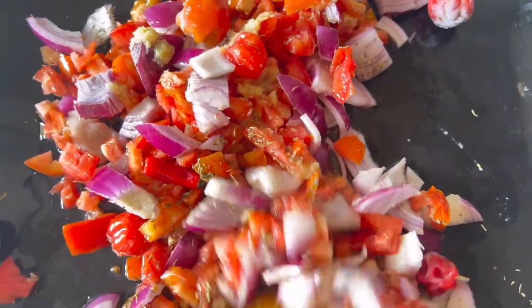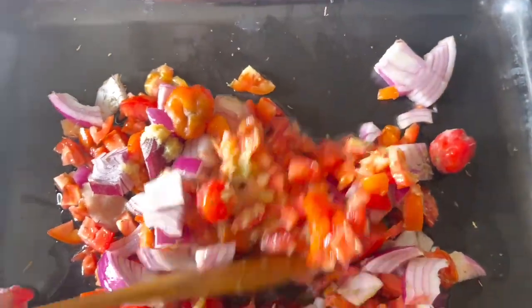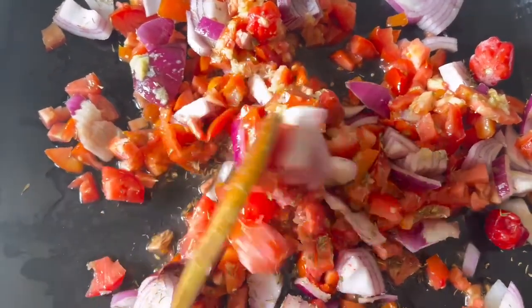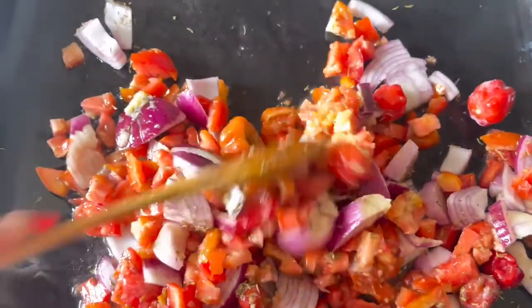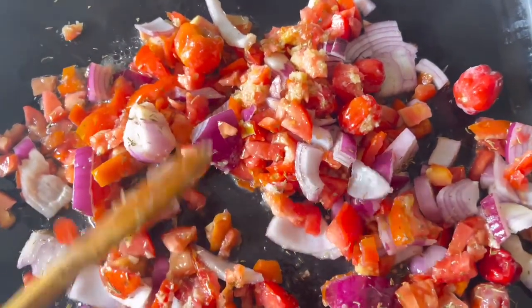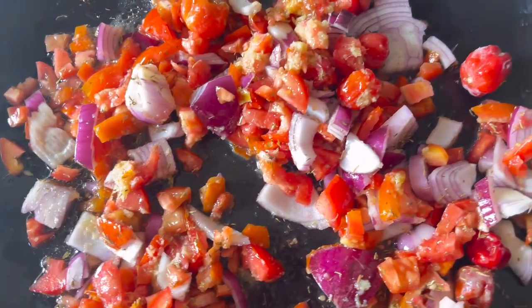I'm going to just stir this together and put it in the oven to grill it a bit. The idea is that I want it to have that smoky fragrance, that smoky flavor, before I blend it and use it to prepare my jollof rice. Guys, you should try this out. Your jollof rice will be different, okay? You don't have to struggle to get that smoky jollof rice.